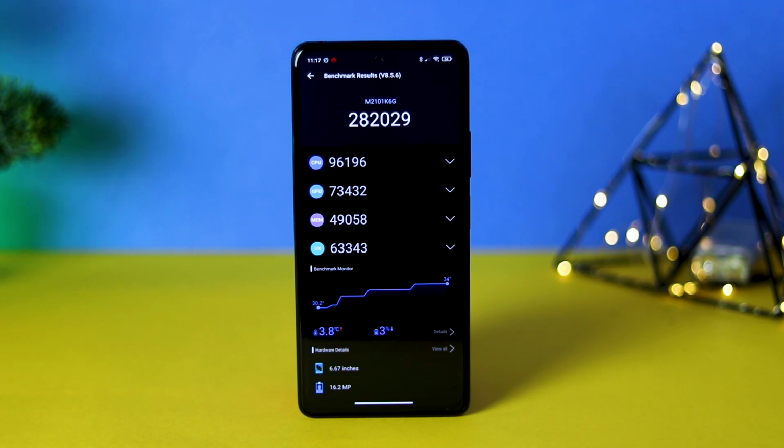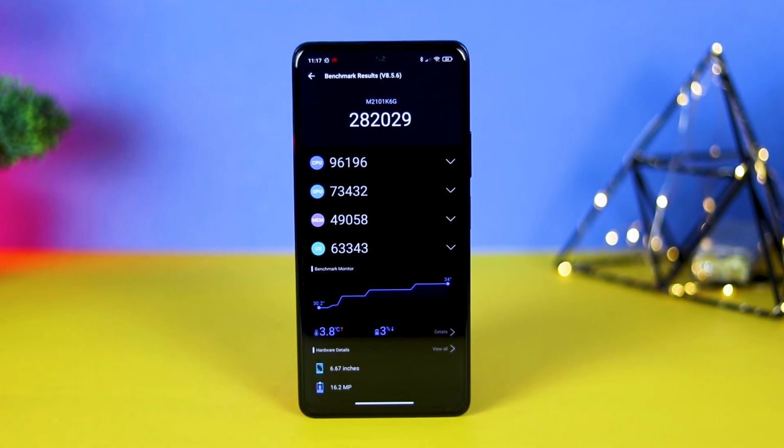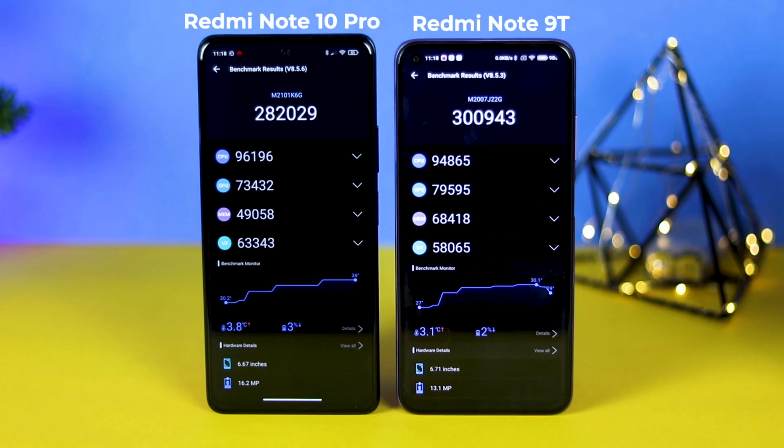All these amazing features of MIUI 12 are powered by the Snapdragon 732G processor and Adreno 618 GPU with 6 GB of RAM. The Antutu benchmark score is about 280,000, with a breakdown of 96,000 for the CPU, 73,000 for the GPU, 49,000 and 63,000 for the memory and UX respectively. These scores fall slightly below that of the Dimensity 800U on the Redmi Note 9T, which has me thinking about a comparison. Let me know in the comment section if you're interested in seeing one on the channel.